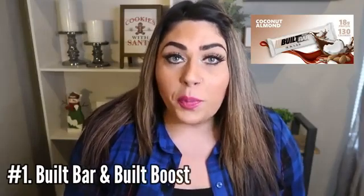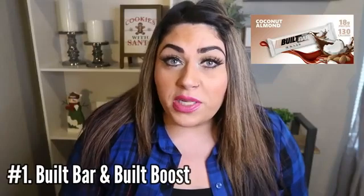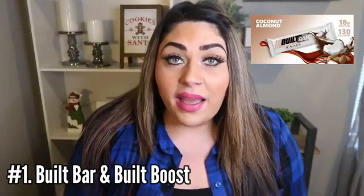The food is Built bars. So those of you that are new have probably not heard of Built bars. Those of you that have been around a while probably have. It's my favorite thing ever. You guys, these are protein bars, but these aren't your mama's protein bars. These taste like candy bars.